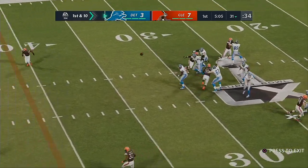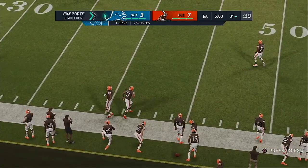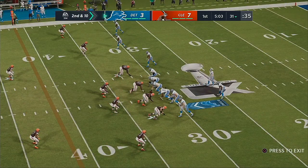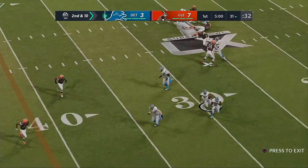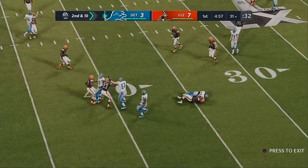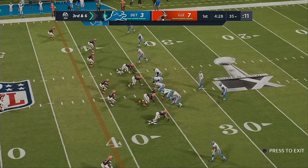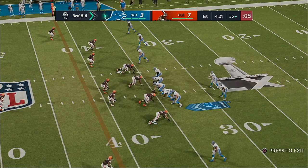Operating from the gun, Hicks. Almost able to intercept it. That's one he would have liked to have held on to on his first drive. Instead, it's second down and 10. Back to the air on second down. Hicks, they set up the screen to Dorsett. Hicks, 4 yards the gain, and it'll bring up a third down. It's a gain of 4. Brings up third and 6.